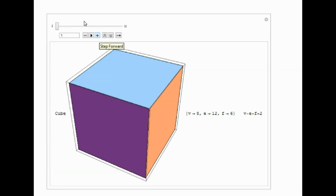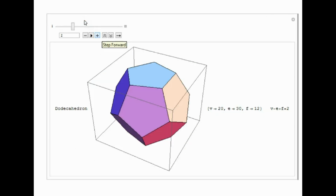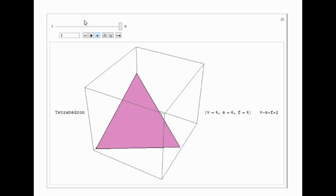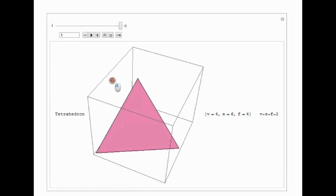The ancient Greeks discovered the Platonic Solids, very, very important thing in the history of mathematics. And they found out that there was only 5 Platonic solids, and the proof that they used was relatively complicated. But with Euler's formula, we can see it almost immediately. So the 5 Platonic solids: the cube, dodecahedron, icosahedron, octahedron, tetrahedron.